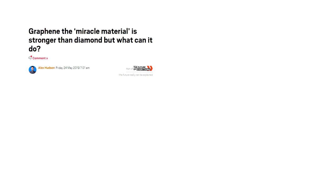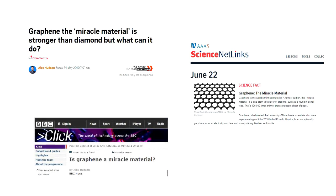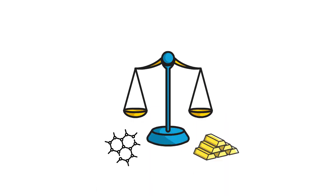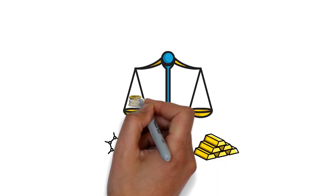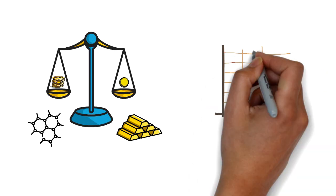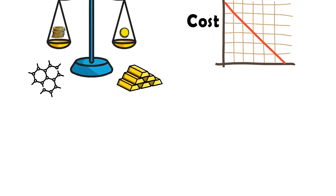Graphene is often associated with tall claims of being the miracle material, and yet we hardly see any existing devices with graphene in it. One reason for its lack of presence in everyday products is its price. For graphene sheets that are larger than a square centimeter, the cost is higher than gold by weight. Although prices are coming down with more manufacturers and more efficient production techniques such as flash graphene.